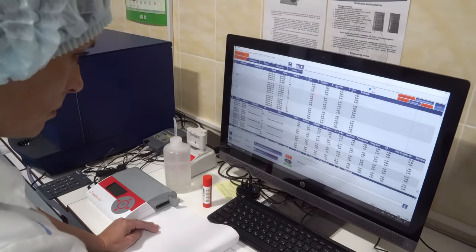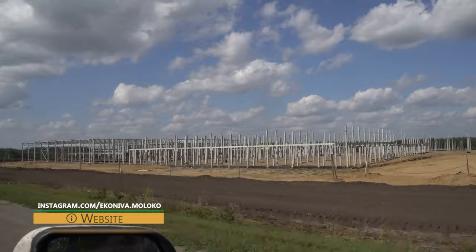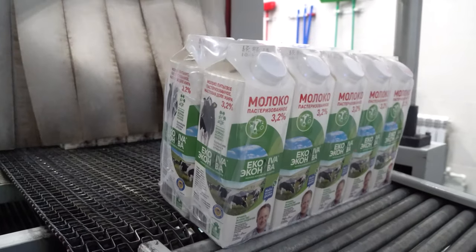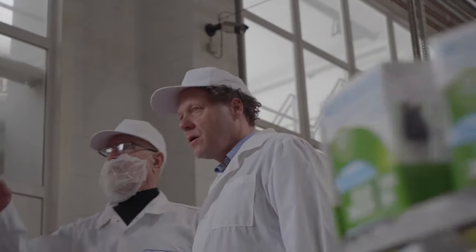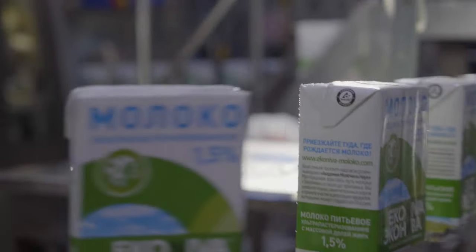A large dairy with a daily processing capacity of over 1,000 tons of raw milk is currently being established in Siberia. It will also produce cheese from the company's own milk for the Russian market and for export. The company has its eyes set on Asia for further expansion in the future. EkoNiva branded dairy products will soon be available in retail stores in China, for example.